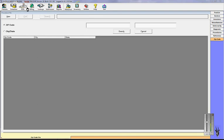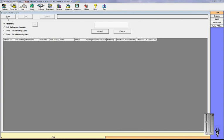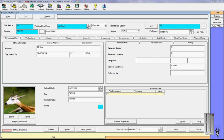Okay. Let's go over to our certified electronic health record system. This is what I'm interested in. You are. Yeah. Everybody seems to be interested in that. Whether they want it or not, here it is. You can use it. New patients. Let's pull up a patient. Again, we'll do the same one. And I'm going to briefly go over this here.